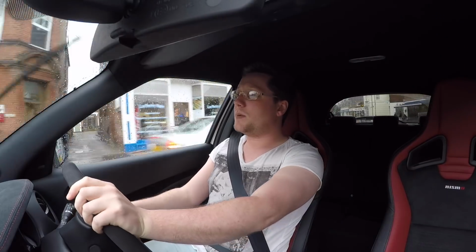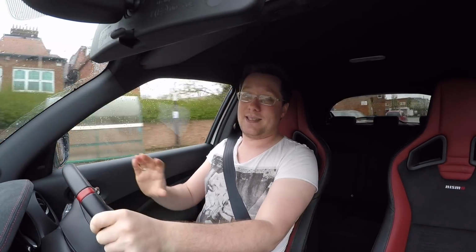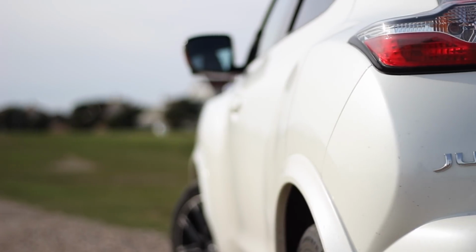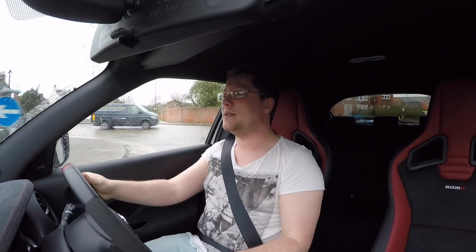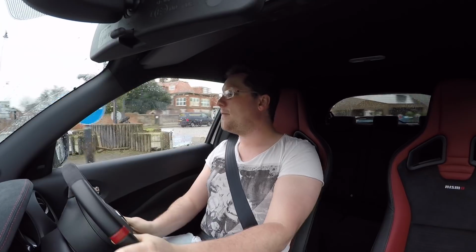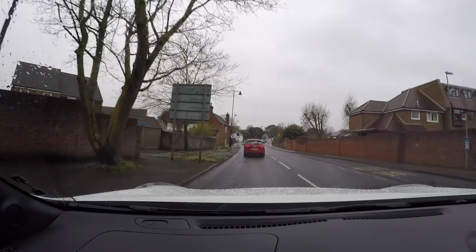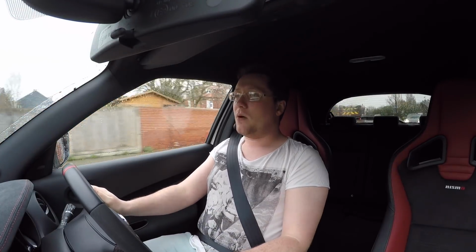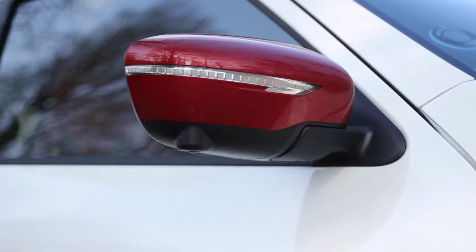When it comes to keeping up with the big boys on the motorway, this is the only problem that I had with it, in that it's a 1.6 litre, and while it does produce 218 PS, what they've had to do to get that 218 PS is strap a big fat turbo to it. Now, anything with a big fat turbo, when the turbo is engaged, is going to have bundles of power, which is why this has 280 newton meters of torque out of this 1.6 litre engine.